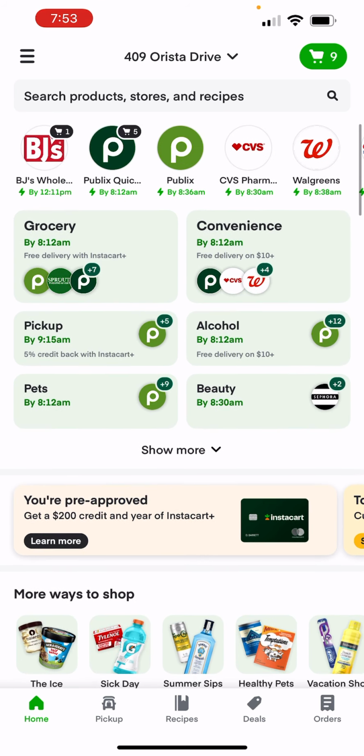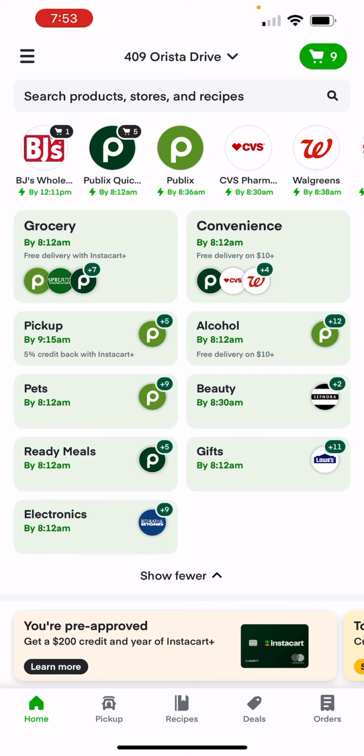Now, if you don't know what Instacart is, it's where you can actually order multiple things. So they got grocery, convenience store. You could pick up groceries or pick up stuff you order. You can order alcohol. You can order stuff for your pets, beauty, ready meals, gifts. They have Lowe's on here, you guys. Bed Bath and Beyond.